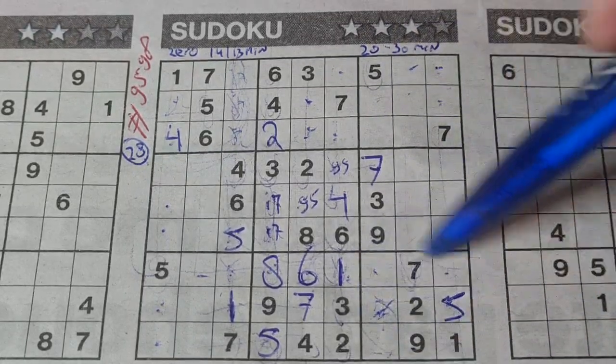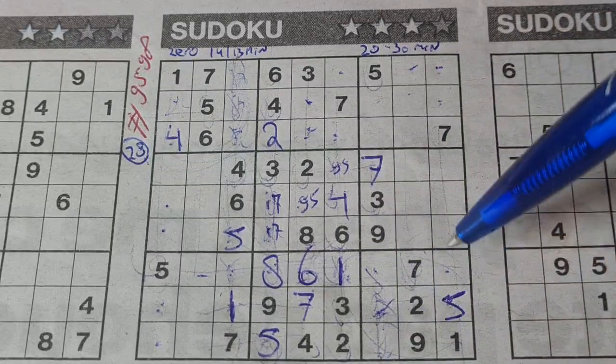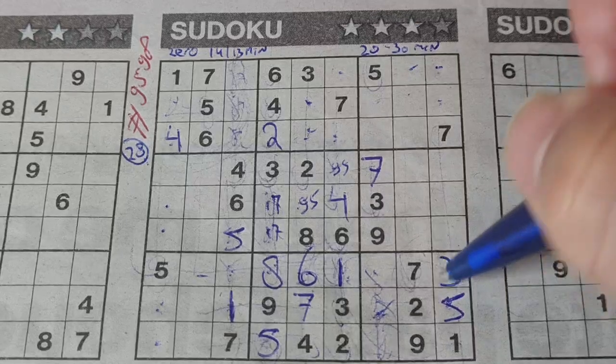4 missing numbers now in this big square. One of the missing numbers is a 3. We have a 3 in this column. No 3 in these 3 boxes. So 1 box left, the 3 in this big square should be there.